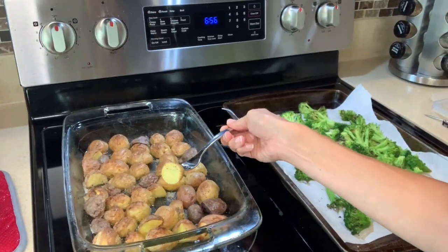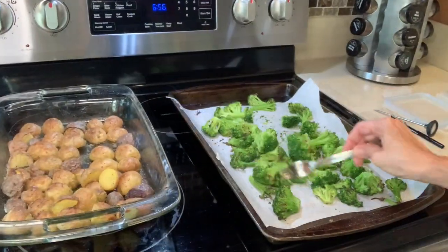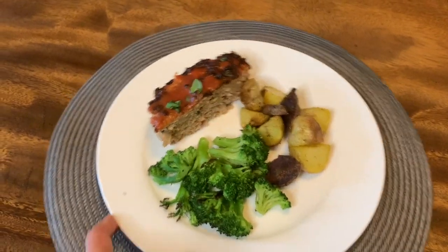Potatoes are all done. Broccoli roasted. Quick, simple, healthy, so delicious.